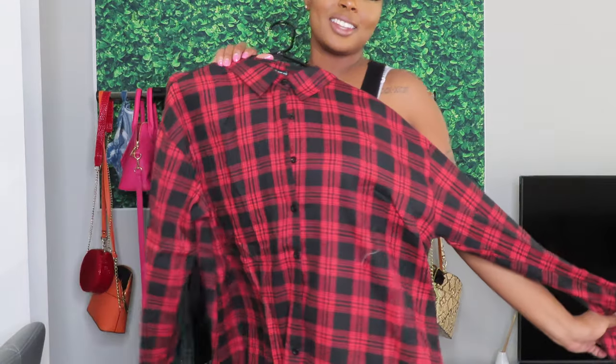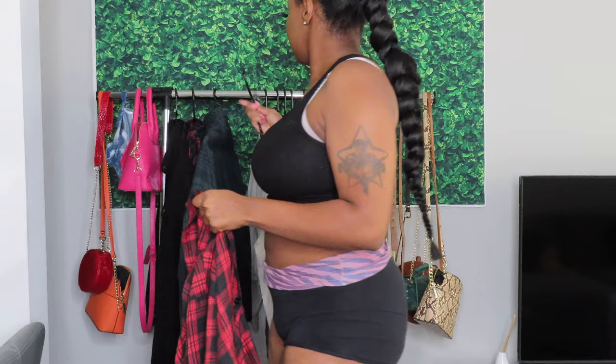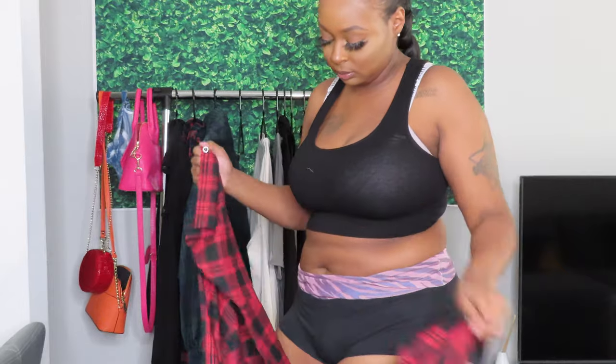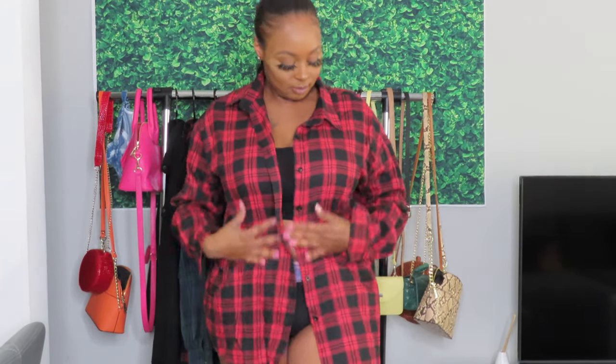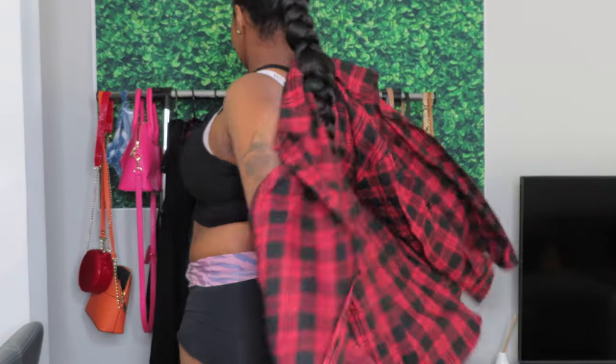Next is another flannel. Gotta get your thumbnails, right? Another simple black. Okay, I guess they don't do none of the sleeves, so I'm not even gonna button them up this time. But another black and red flannel. Regular. This is nothing to spend no time on.